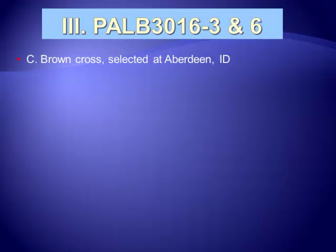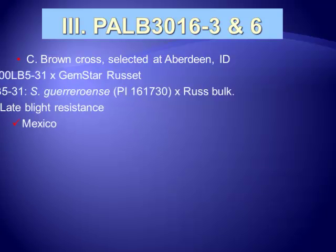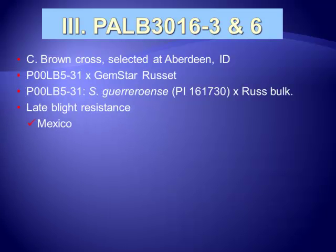And the last one I'm going to talk about in terms of the germplasm discussed in this presentation is PALB. There are 2 clones, -3 and 6. It's a Chuck Brown cross where we selected at Aberdeen, Idaho, and it's been maintained in our program in Aberdeen. And the background on that is it actually has Gemstar as one parent and this LB531. And that is Guerreroense is the background on that. It's a late blight resistant species out of Mexico.